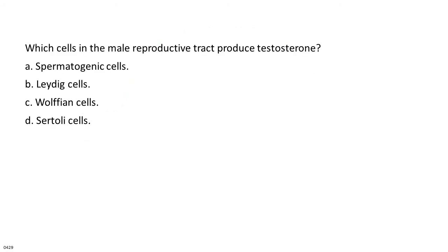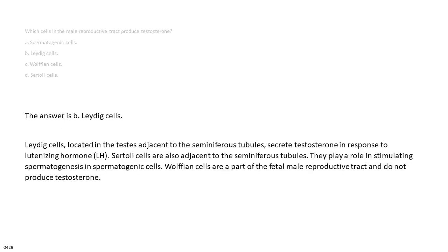Which cells in the male reproductive tract produce testosterone? A. Spermatogenic cells. B. Leydig cells. C. Wolffian cells. D. Sertoli cells. The answer is B. Leydig cells. Leydig cells, located in the testes adjacent to the seminiferous tubules, secrete testosterone in response to luteinizing hormone, LH.